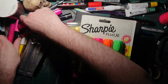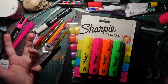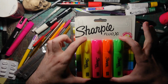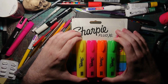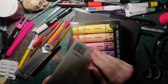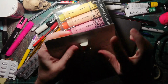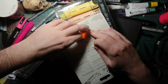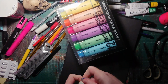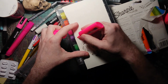What else? I usually use these, but they're running dry, so I needed new highlighters. These came in like a pack of 5. I couldn't find them in the same shop, so I got these. There were other cheaper ones available, but I got these because they're Sharpie. So I wanted to see if, being Sharpie, they were any good. Because, you know, Sharpie makes some pretty high quality products. So, by all rights, the Sharpie highlighter pens should be pretty good. But it's one of those things that's like, how good can a highlighter pen really be?